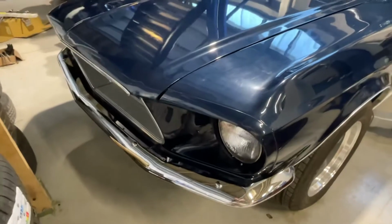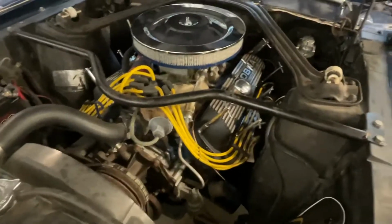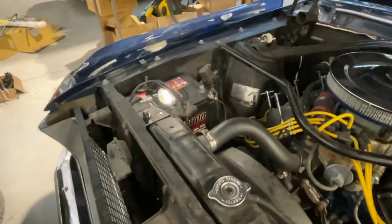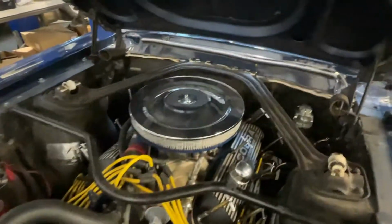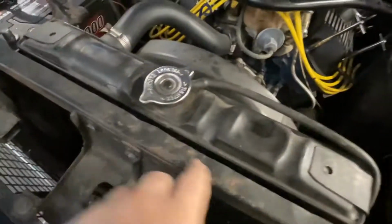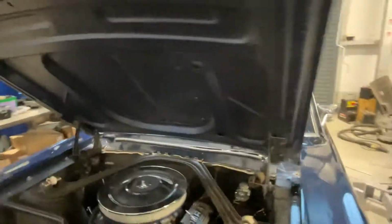So I like to keep cars in all price ranges. As you can see, the front bumper is extremely clean. Engine bay: alloy intake, finned aluminum valve covers, new battery, chrome air cleaner, dual master cylinder. Real nice inner fenders on the car. Again, you could take time and start cleaning up these areas and start bringing it closer to show condition. But this is what I describe as a driver.